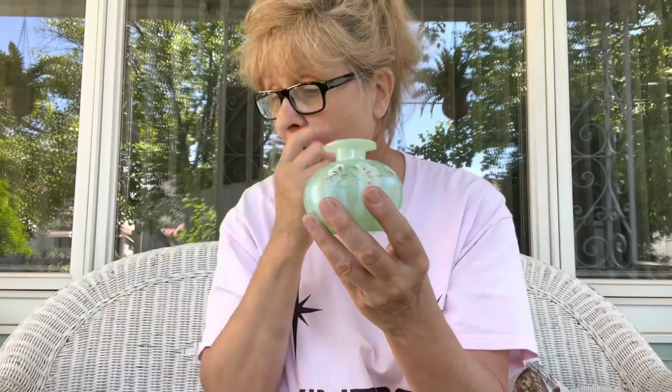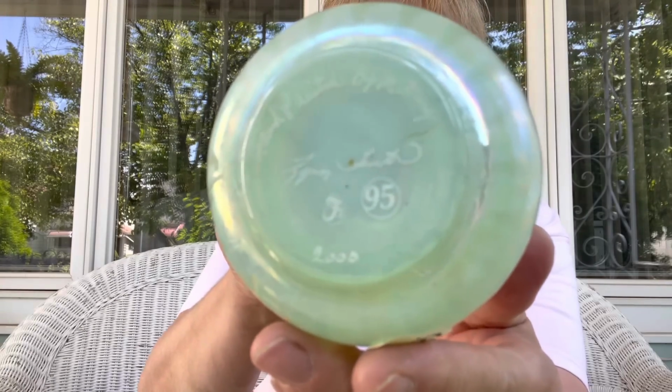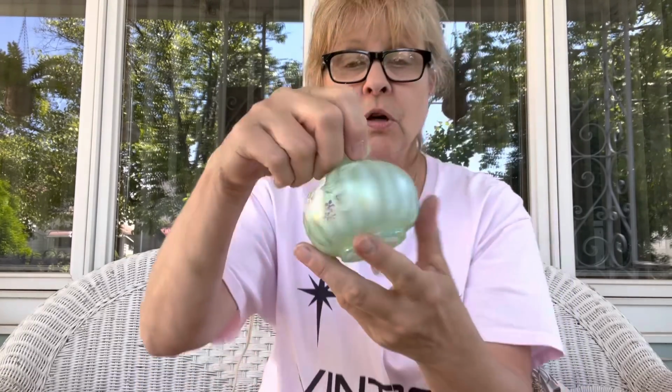I paid $45 for this. I do have the top, but I wrapped it separately and it's in one of these bins. So I will tell you the price for that. And it is stunning and it's signed, hand painted, and it has a number. So if I were to have this in a live sale, I would absolutely have to start it at $45 and hope to make money on it.